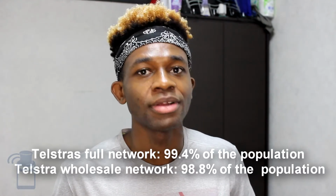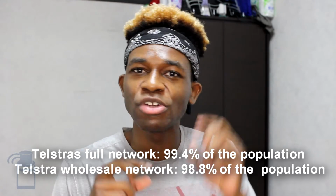But when you look at the percentages that these both networks cover of the Australian population, you see that the difference is quite minuscule. But remember, we're talking about population coverage, not landmass coverage. So that's just coverage. What about speeds?